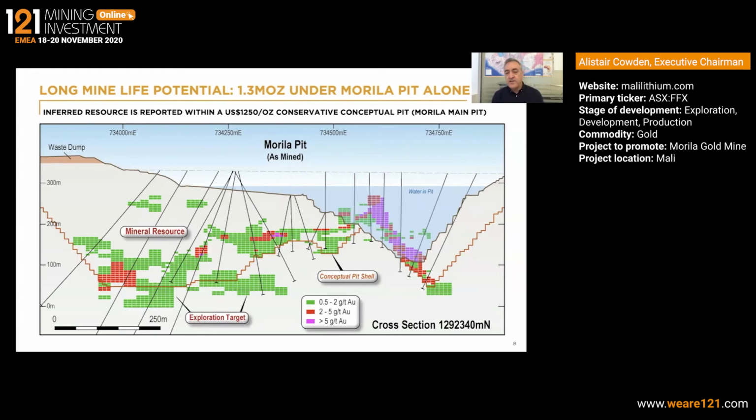But what you can see here is outside the pit, there's been a lot of drilling. And this is an old AngloGold model from 2008. We're currently doing a more geologically driven one. But you can see there's a conservative pit. It's a 1250 US dollar an ounce pit. That's $700 an ounce or so less than today's price. And within that pit, there were 1.3 million ounces.